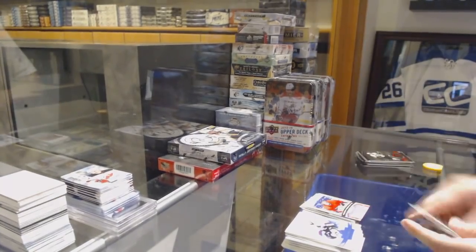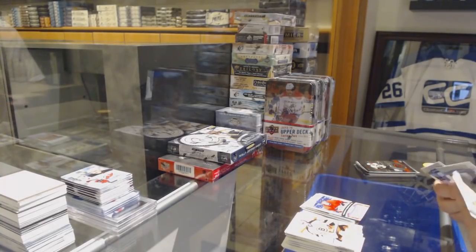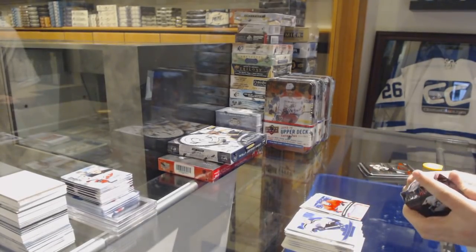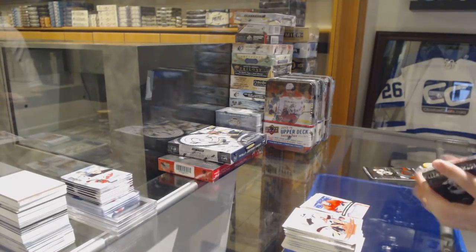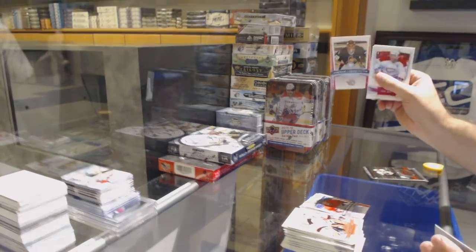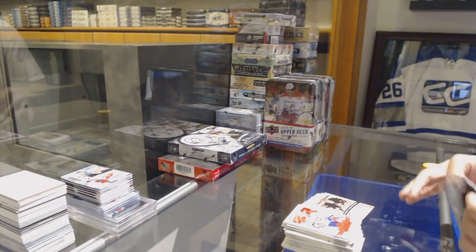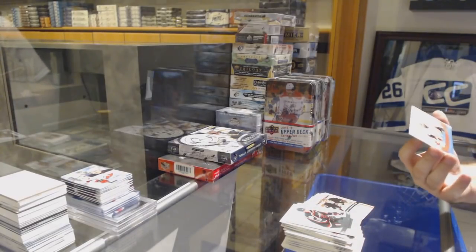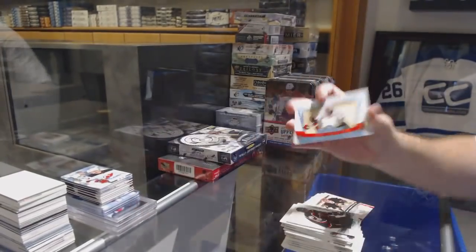Mikhail Grabowski for the Montreal Canadiens, prize prospects. You just like Dallas. What did they ever do to you? Kelly Gard for the Ottawa Senators, prize prospects. And we've got for the Ottawa Senators, number to 100, Danny Heatley. Woo, Danny Heatley.